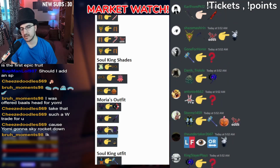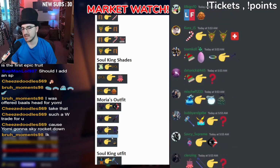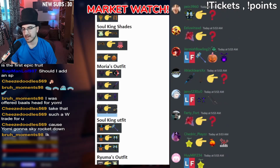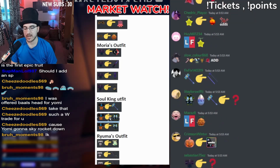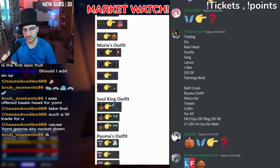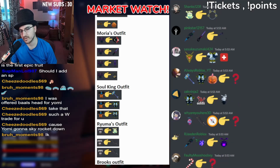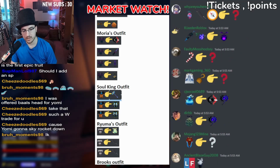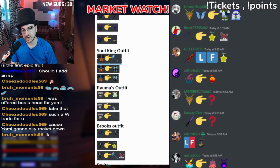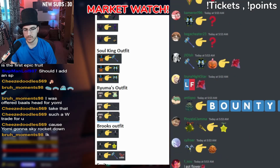Now Moria's outfit, you guys can see, pretty interesting. I think it's probably around Hiei, to be completely honest with you. I don't think it's worth all that much. Soul King's outfit obviously is pretty strong in value. The go-to outfit right now, so it's like QFit right now, which is the same as Elo, so makes sense. Ryuma, which is sitting comfortably at Yomi. I think trading it for Shusui is probably okay too, so it's probably around there.